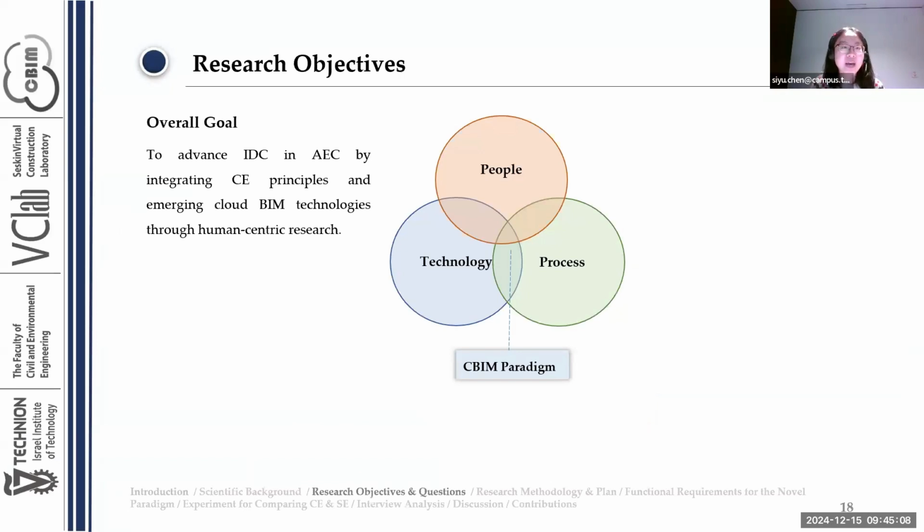Therefore, to fill the gap, this research aims to advance IDC in the AEC industry by integrating CE principles and emerging C-beam technologies through human-centric research.